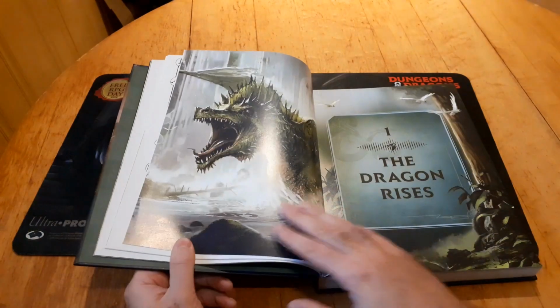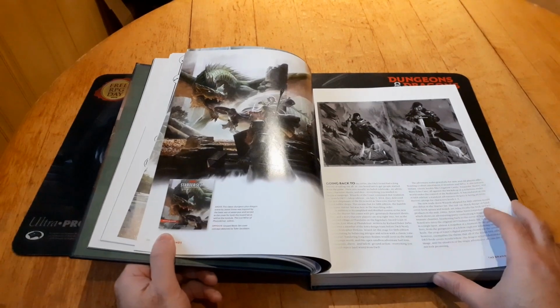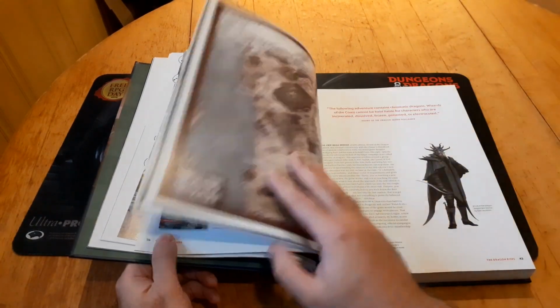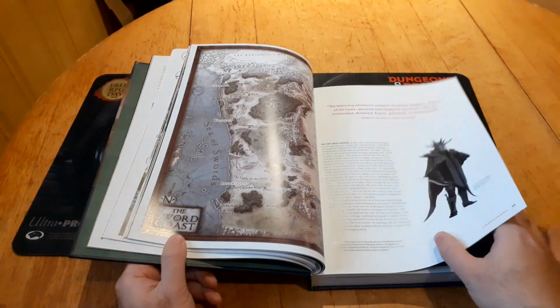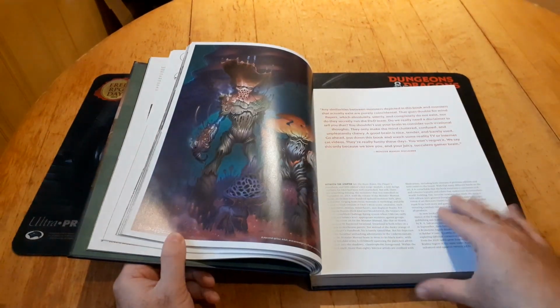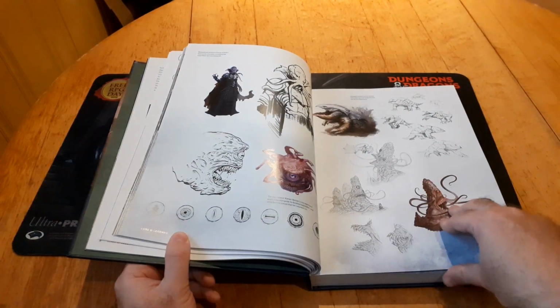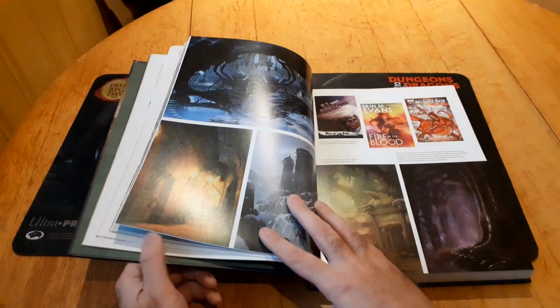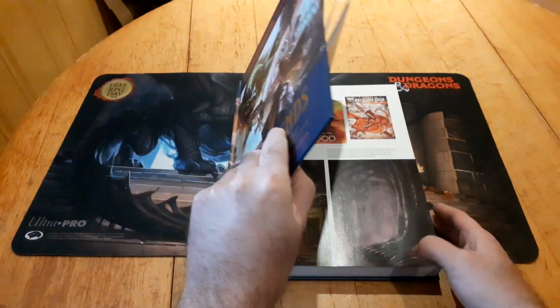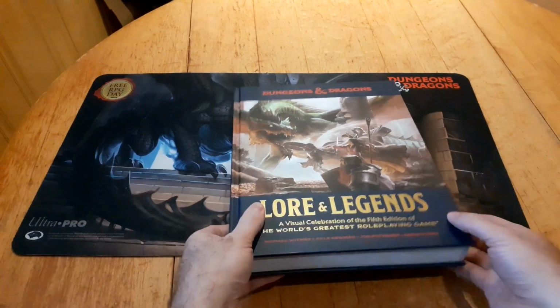But everything else, which is really cool, is that, like I said, it goes in sort of chronological order. So, like starter set, the core rule books, it goes through the various adventures. You get some really cool artwork in here as well. Some from the books, some of it is concept art and things like that. So there's just some really great stuff in here. And it covers everything. It actually extends further than I would have thought.